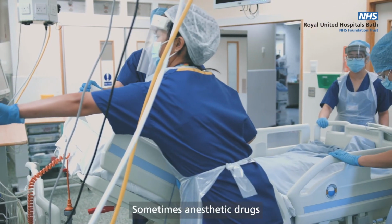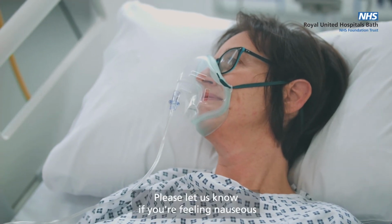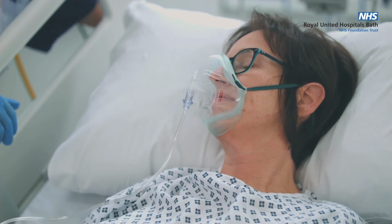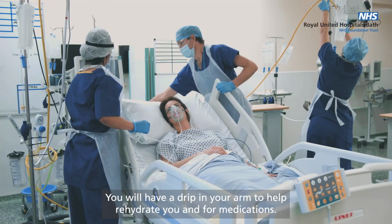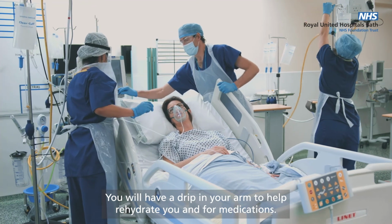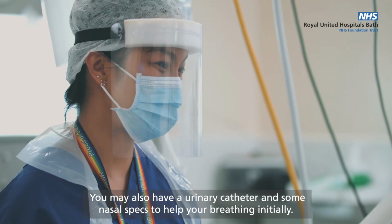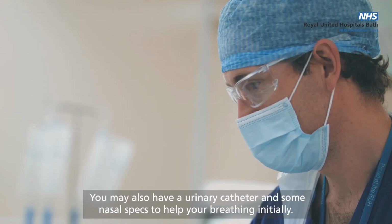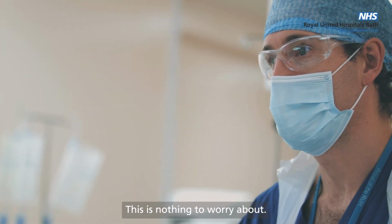Sometimes anaesthetic drugs can make you feel a bit sick after your surgery. Please let us know if you're feeling nauseous, as there are other medications we can give you to help with this. You will have a drip in your arm to help rehydrate you, and for medications. You may also have a urinary catheter and some nasal specs to help your breathing initially. This is nothing to worry about.